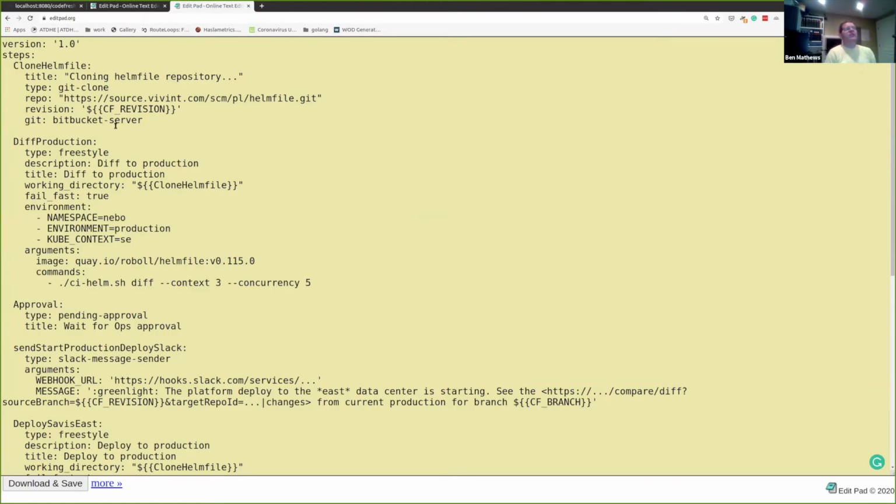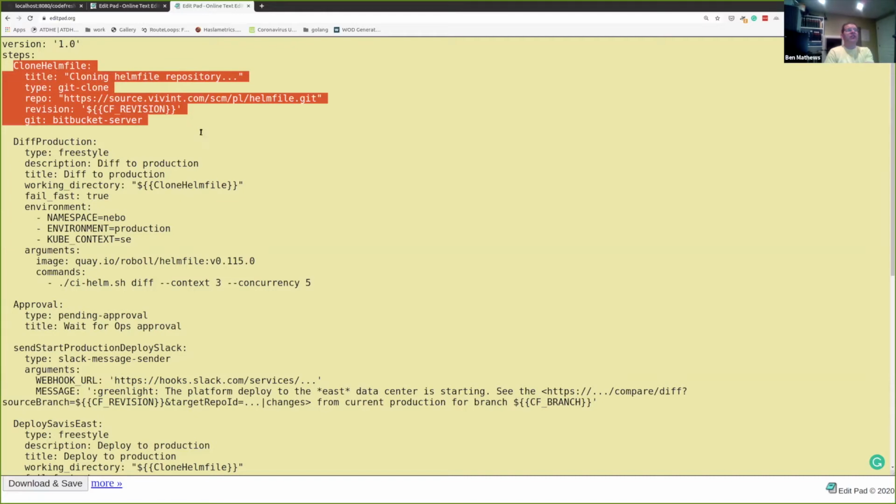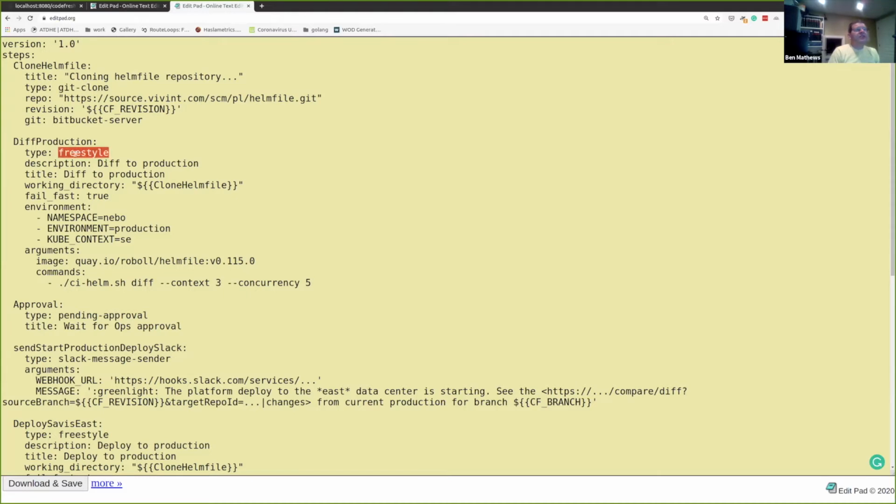So here's what the east looks like. Again, we are checking out the Git repository, and here's the diff step. Again, it's a freestyle step in the Helmfile image, and here's the command that we're running, and the results go to standard output.